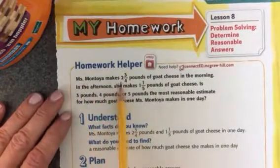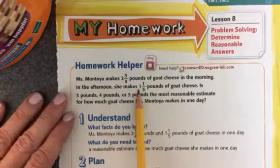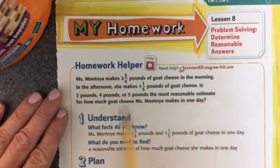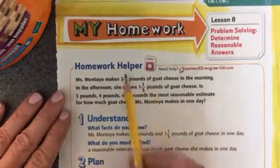Determine reasonable answers. Okay, looking at this one, we have Ms. Montoya makes 2 3/4 pounds of goat cheese in the morning. In the afternoon, she makes 1 1/5 pounds of goat cheese. Is 3 pounds, 4 pounds, or 5 pounds the most reasonable estimate for how much goat cheese Ms. Montoya makes in one day?